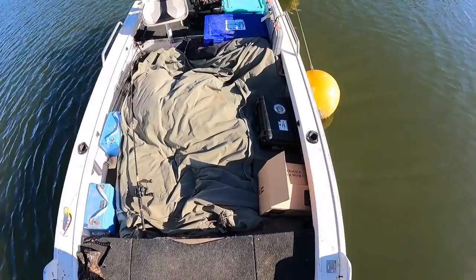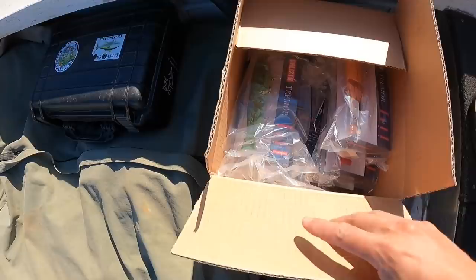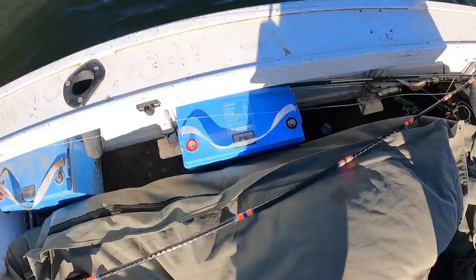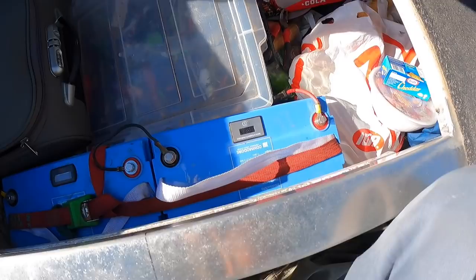So the boat is fully loaded. I got the swag in. I got a big box full of lures, plenty of tremors in there, camera gear, esky, solar panel for charging electric batteries. I got charging stuff down there, two lithiums there for the electric, and I've already got two lithiums on, so these batteries are pretty awesome. That should get me through the week, and the river's looking good.